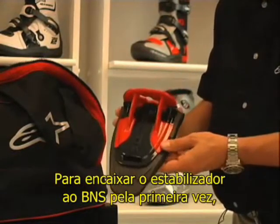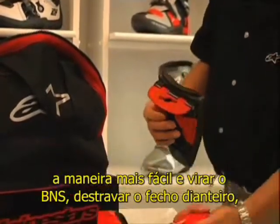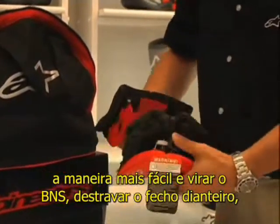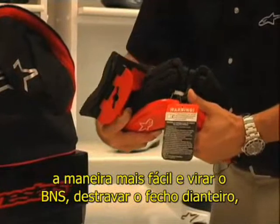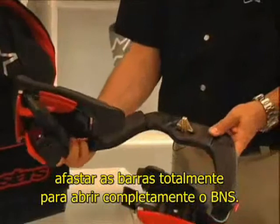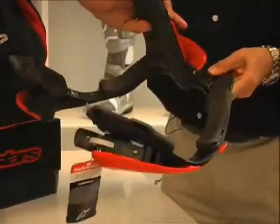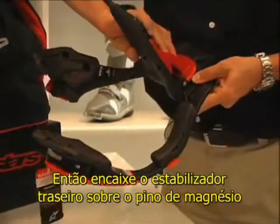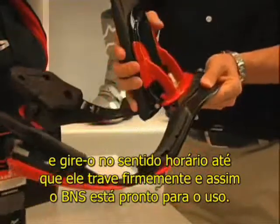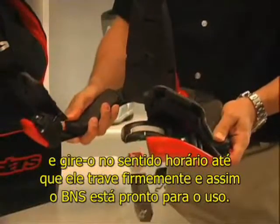In order to fit the stabilizer to the neck support for the first time, the easiest way is to flip the neck support itself on its back, open the front locking buckle, and then pull the arms fully apart so that the neck support is wide open. Then attach the rear stabilizer over the magnesium key and turn it clockwise until it locks solid, and then the neck support is ready for use.